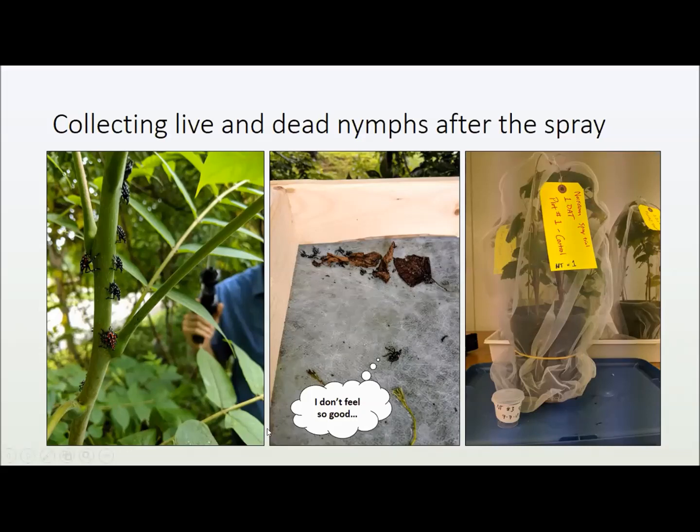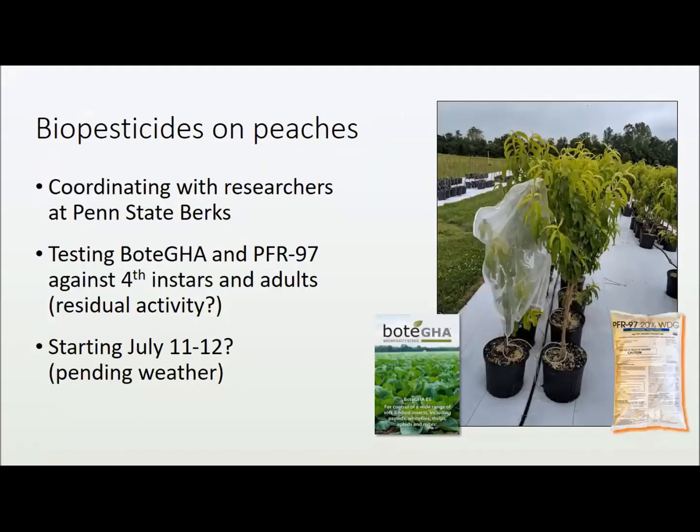And another way to measure efficacy is we have these ground cloth tarps set up in different areas in the plots. I think there's 4 of them in each plot. And so if any of the nymphs die and fall out of the canopy, they land on this cloth. And so we scoop those up and also bring them back to the lab to see if the fungus grows out of them. As well, we're testing residual activity, we think, with both products on peaches.